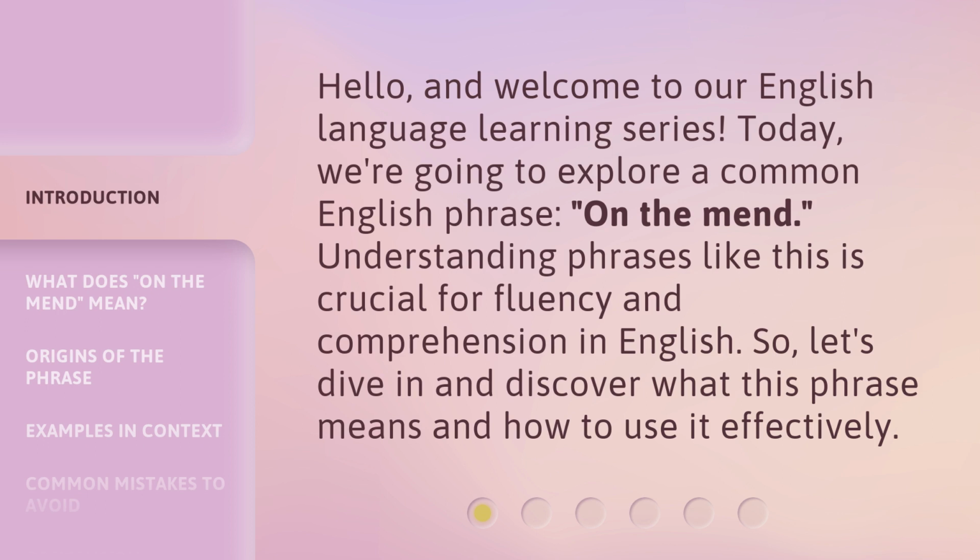Today, we're going to explore a common English phrase, "on the mend." Understanding phrases like this is crucial for fluency and comprehension in English. So, let's dive in and discover what this phrase means and how to use it effectively.